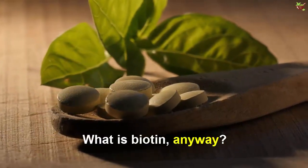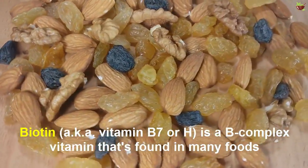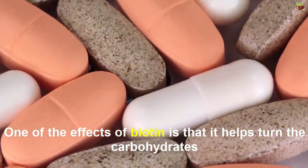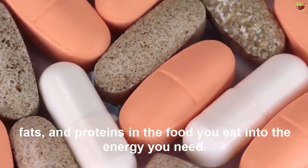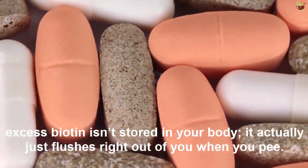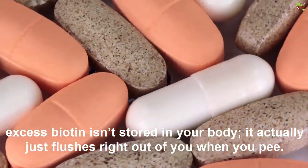What is Biotin anyway? Biotin is a B-complex vitamin that's found in many foods, including eggs, milk, nuts, and grains. One of the effects of Biotin is that it helps turn the carbohydrates, fats, and proteins in the food you eat into the energy you need. Because it's water-soluble, excess Biotin isn't stored in your body. It actually just flushes right out of you when you pee.